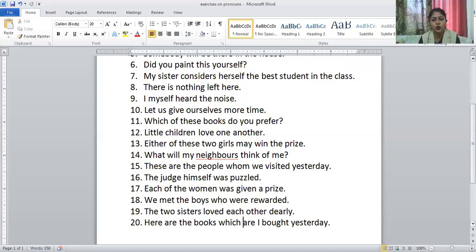Each of the women was given a prize. Now each is again distributive, children. Okay. Now we'll see the 18th sentence. We met the boys who were rewarded. We will become personal. Who will become relative. Okay, children. Now, the next one. The two sisters loved each other dearly. Each other will become reciprocal. I told you about reciprocal, remember? The last sentence: here are the books which I bought yesterday. That is a typographical error. Here are the books which I bought yesterday. Now here, which is a relative pronoun.